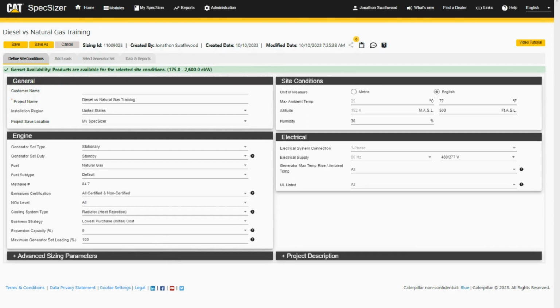Next, this brings us to the cooling system type parameter. With natural gas gensets being used in a wide array of applications from continuous to standby, the gensets are offered in different cooling system configurations. This parameter was developed to provide the user with an apples-to-apples comparison between the two.